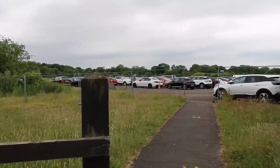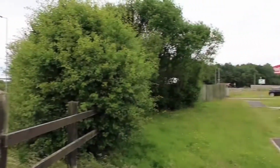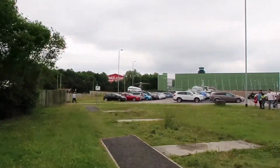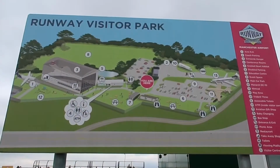It's quite busy today, so we've ended up parking over there. But if you do come earlier on in the day, which we usually do, you can park right by the runway. There is a map when you come in.